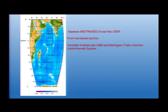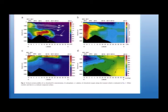And I'm going to be focusing almost entirely on iron at this point. Here are the results published by Jun Nishioka in Earth and Planetary Science Letters a couple of years ago. And what you can see here is that, well, I'll show you this first. The first 3 stations here were in the oxygen minimum zone. Oxygen is highly depleted, and you can see the oxygen minimum zone feature, at least with low oxygen, extends almost all the way through, or it's detectable almost all the way through the section.